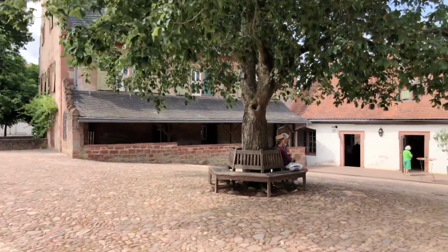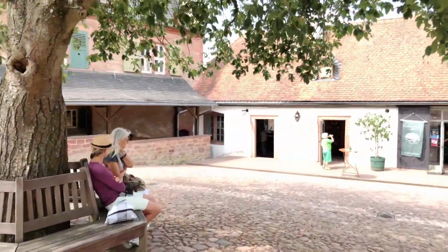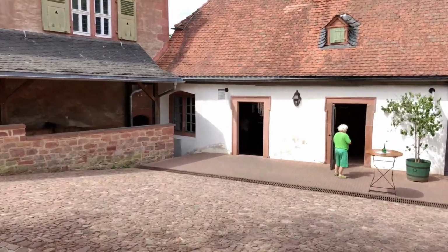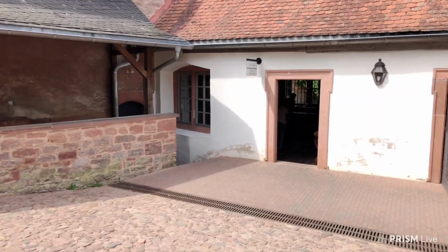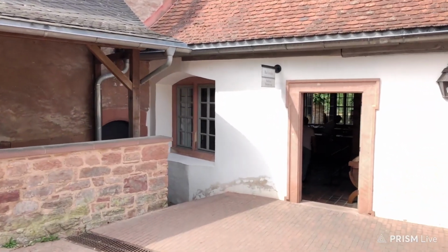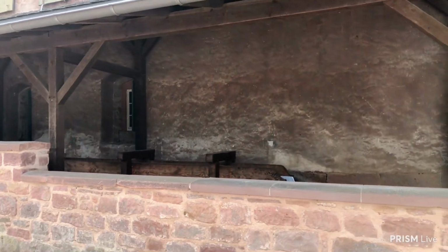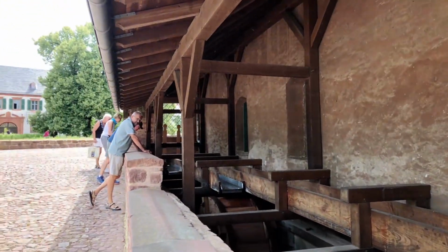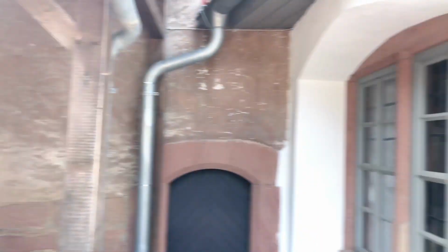Because my background is a baker, let's move on quickly because there are some other people coming from behind. They're just putting bread in there. Let's have a look at the bakery. The bakery used to be part of the Abbey, so again, that's all historic. Here's also a mill where they used to mill the wheat into flour. So let's have a quick look into the bakery.